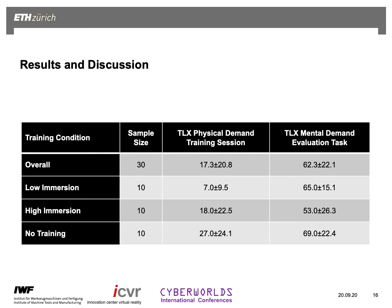On average, the self-reported physical demand in the high immersion virtual training environment was 175% higher than in the low immersion virtual training environment, while mental demand was fairly similar. And with an average of 35 out of a possible 100, the mental demand in the evaluation task was lowest for participants trained in a high immersion virtual training environment. This indicates that participants being trained in a high immersion virtual training environment were able to transfer their acquired knowledge more efficiently than the participants from the other two groups. However, none of the observed differences in the TLX score exhibited statistical significance in a one-tailed t-test.